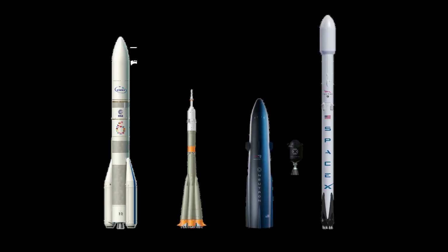SpaceX, founded by Elon Musk, embarked on the development of the Falcon 1 rocket, which was designed to be a low-cost, reliable option for launching small payloads into orbit. The development of Falcon 1 involved multiple phases, including design, testing, and eventual commercialization.